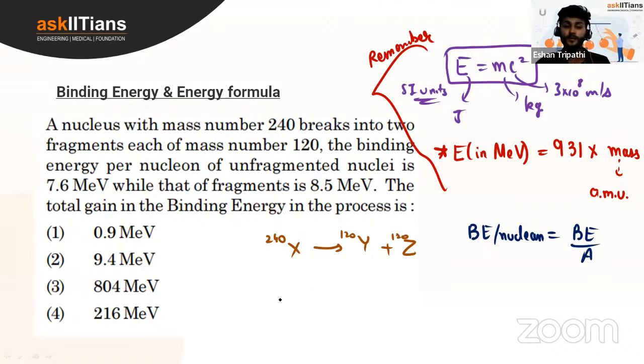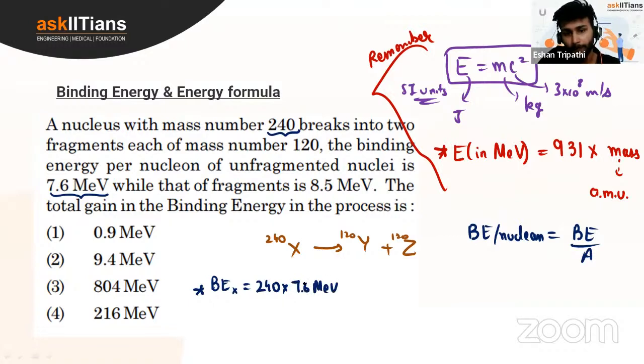So if somebody tells you that the binding energy per nucleon of this X is 7.6 mega electron volt, and there are 240 such nucleons present inside it, what's going to be the binding energy of the X nucleus? Can I say that it is going to be 240 multiplied by 7.6 mega electron volt? This is the binding energy. What's binding energy? Binding energy is the amount of energy that was released when this X was created. Right now it is disintegrating. But if all these 240 particles were separate and they came together to form X, then this much energy was released. Okay, this represents stability and all that.